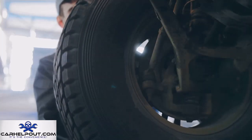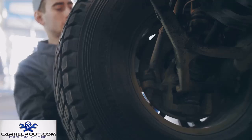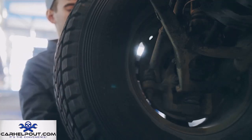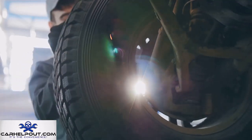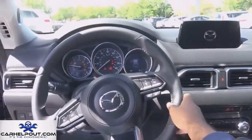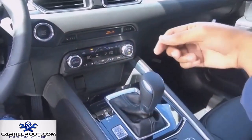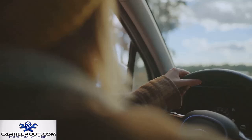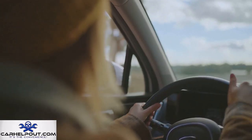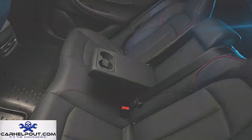This could be caused by a number of factors, including improper tire pressure, wheel alignment issues, or even a problem with the suspension geometry. And finally, some owners have reported that the CX-5's steering can feel a bit light or numb, especially at higher speeds. It's not necessarily a safety concern, but it can make the driving experience feel a bit less engaging.